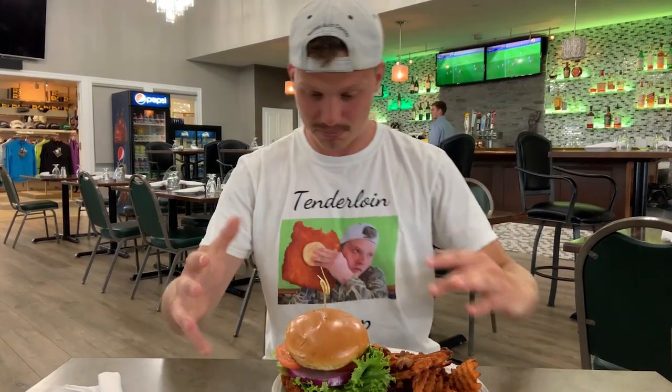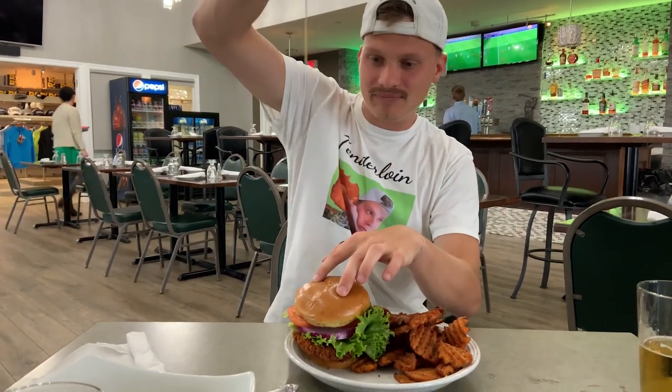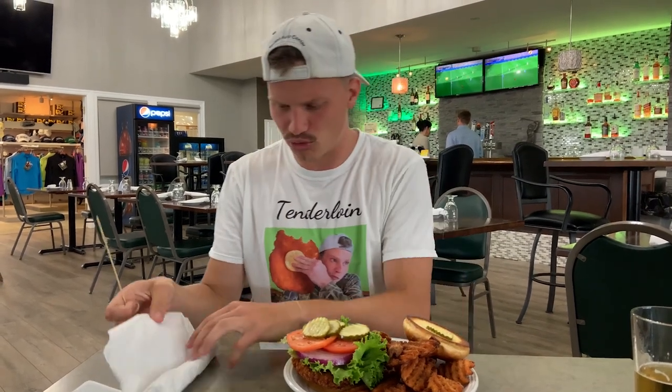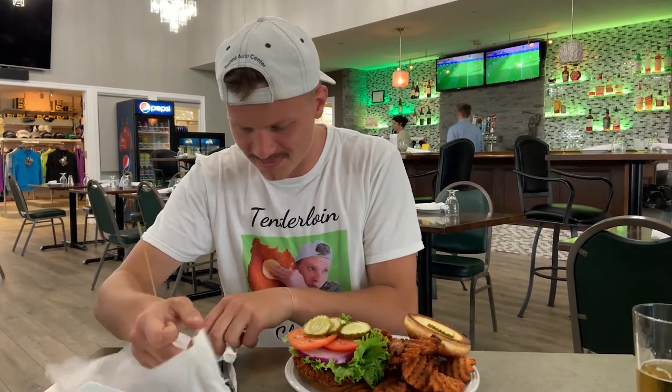Just by the looks of it, this already looks like the best looking Tenderloin I've seen so far, so I can't wait to dig into this. It's pretty thick. Look at that thick bounce, but let's see what's all in here. It's a sword. Alright, let's get these pickles off here. That's rule number one on the Tenderloin Tour, no pickles.